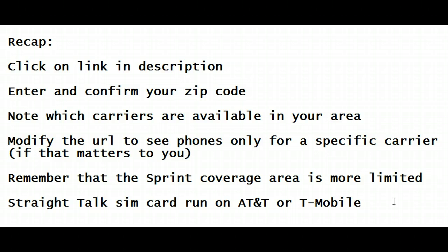So that's it, and I hope you found this helpful, and I hope it helps you make sure you get the phone that you want, and that you'll know in advance before you order it which carrier's towers it's going to run on, so you can know for sure that it has the coverage area that you want.